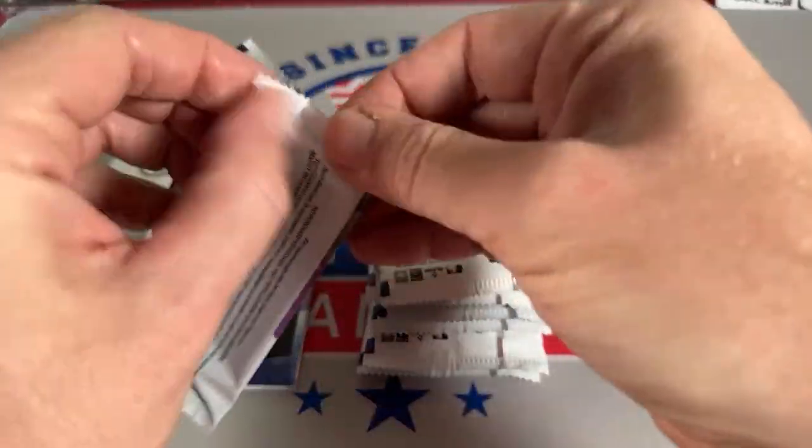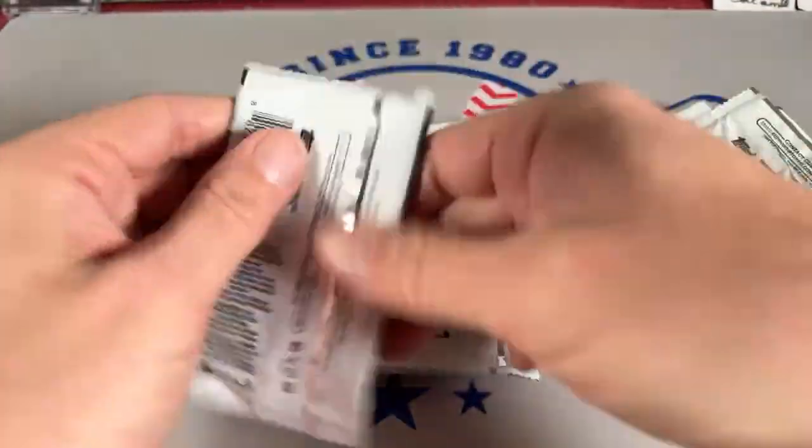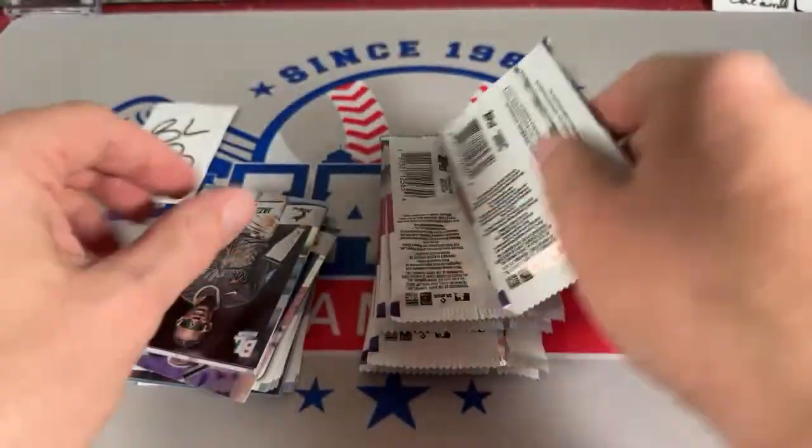5 for 5 on this case. Weird. Why is Big League so good? No influencer cards yet in this round, but this has been a great round.